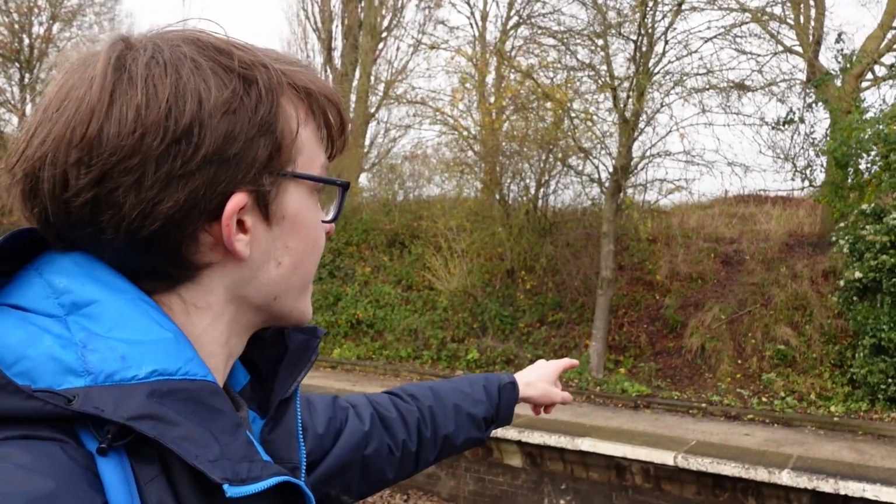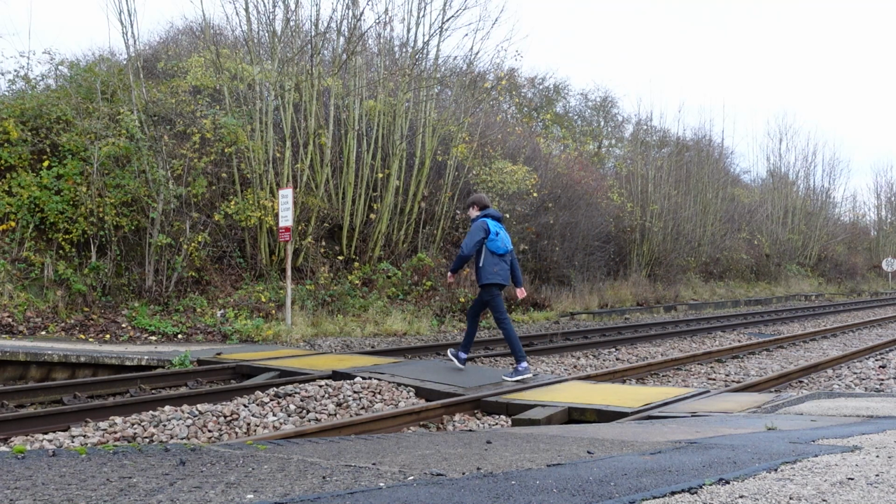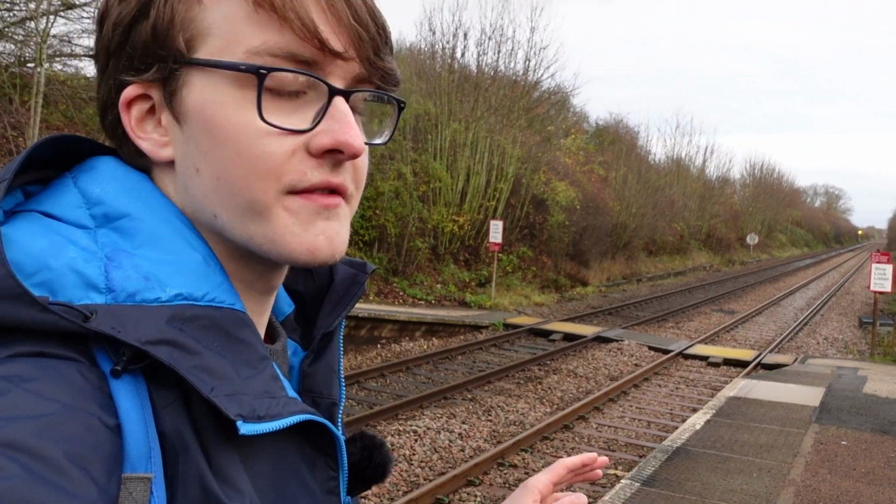Another thing that's pretty neat about the station is the fact that you can only access this other platform by going across this little sort of, I guess, pavement over the tracks, which is pretty interesting. I don't see that very often.